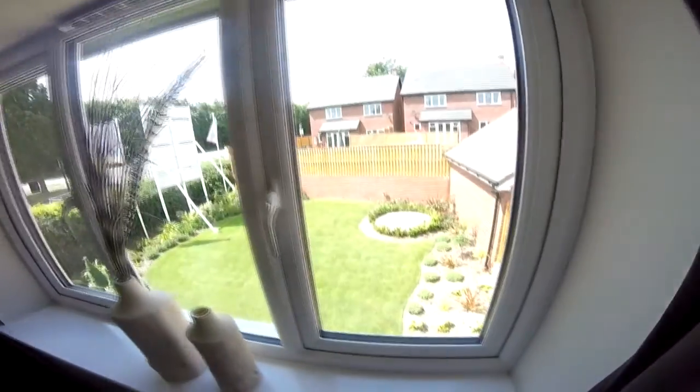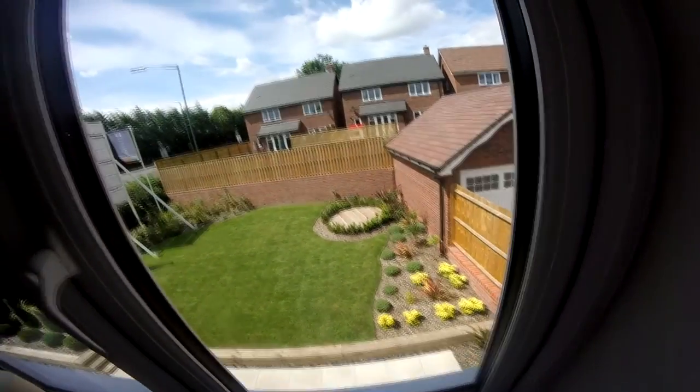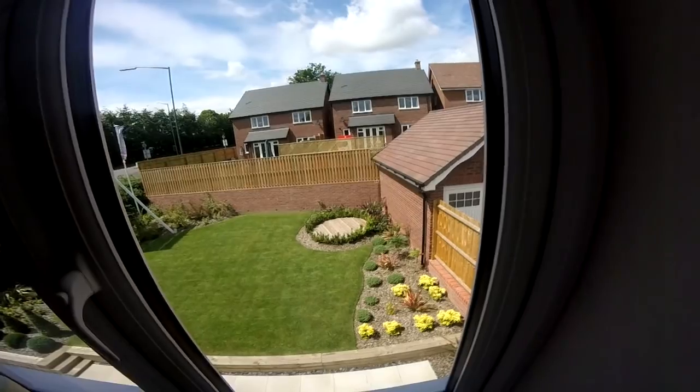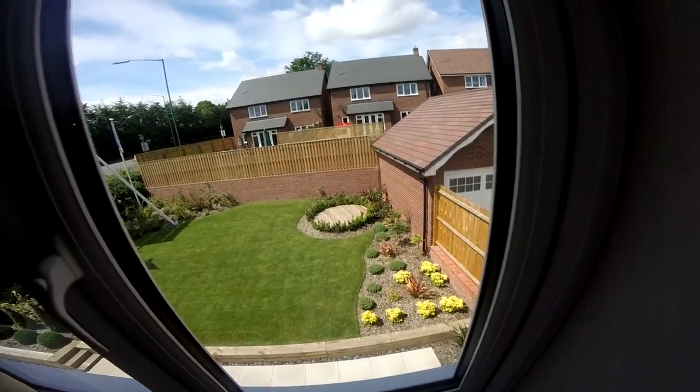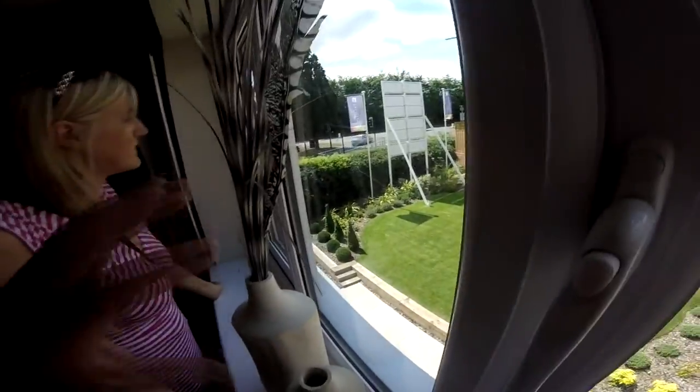Just a quick look at the garden. So you can see we've got a beautiful garden, lovely round deck in there. It is nice. It's nicely mowed. A lot of bark just to keep the weeds down, you know, thinking of low maintenance. A very nice feature planting as well.